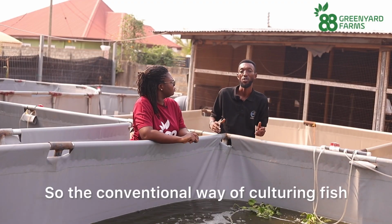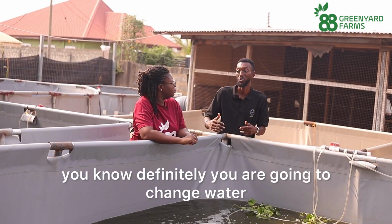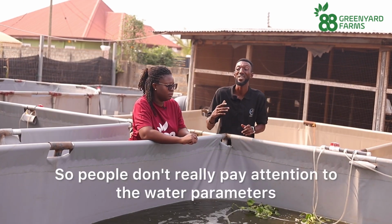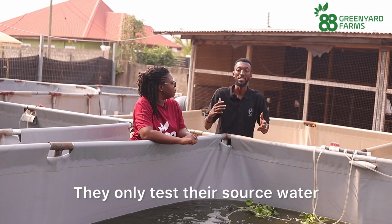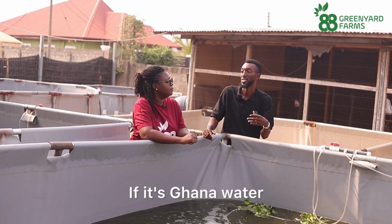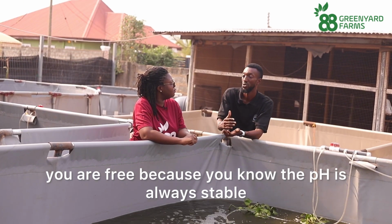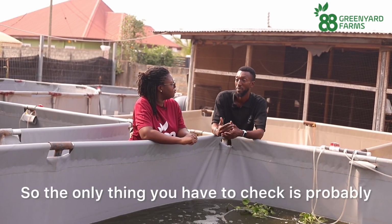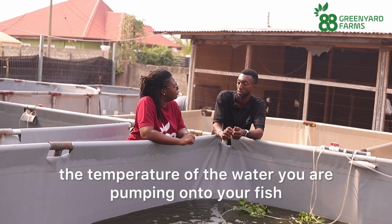So the conventional way of culturing fish, that is changing water every 2 to 3 days, you know definitely you are going to change water. So people don't really pay attention to the water parameters. They only test the source water. If it's Ghana water, you are free because you know the pH is always stable. So the only thing you have to check is probably the temperature of the water you are pumping onto your fish.